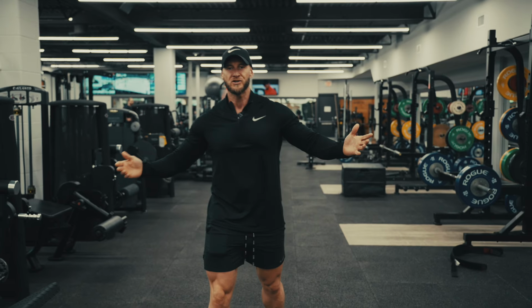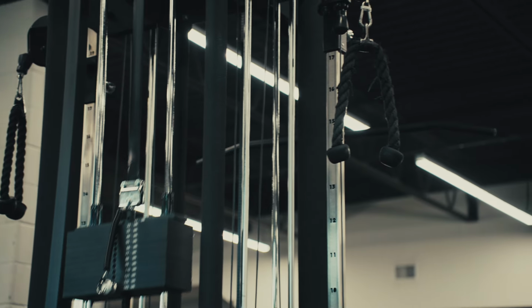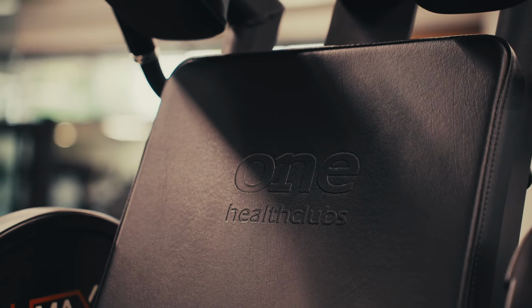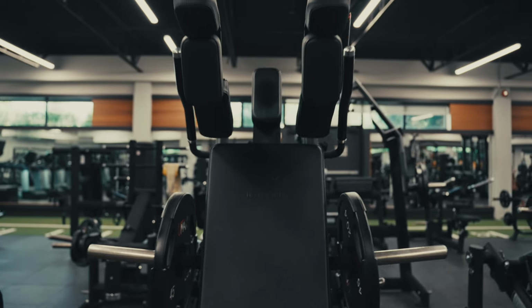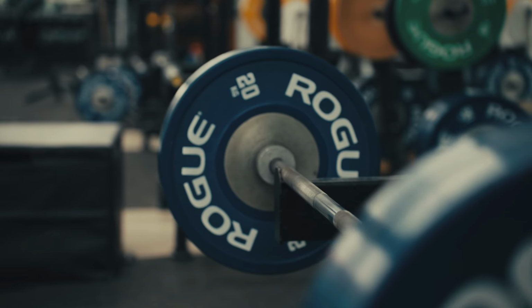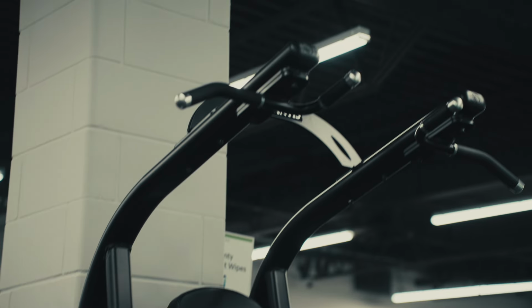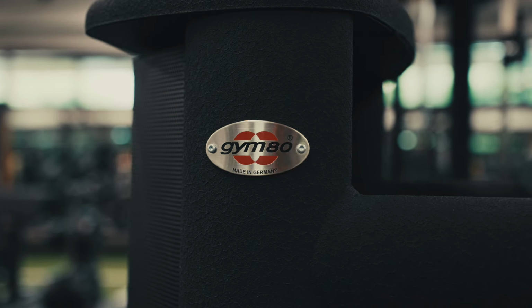Guys, we're in the main strength and performance area. Down here, you're gonna notice the music's a little louder. The energy's a little bit more aggressive, and there's a lot of different free weights, and there's a lot of bodybuilding equipment as well. You have lots of squat racks, you have places you can do Olympic lifting, you have Atlantis equipment, and we also feature the German engineered Gym 80 equipment, the only ones in Canada to have it.